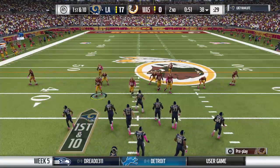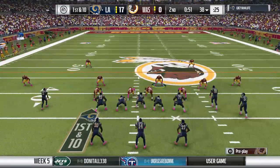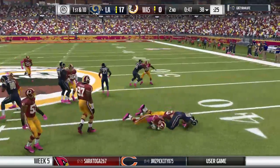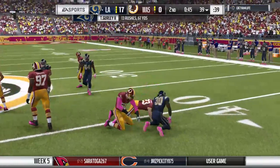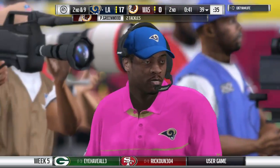And the D-line pinching together must be expecting to run. They'll run it now out of the gun. Looking for an opening, not much there. He'll get it to the 39. Just a yard on the pickup there, and it'll bring up a 2nd and 9.